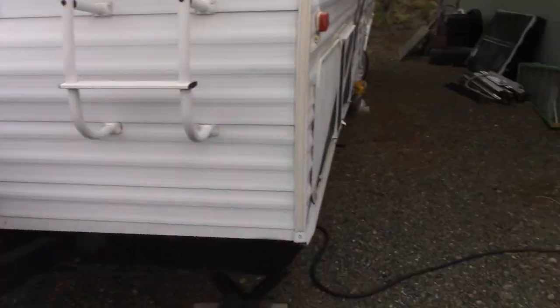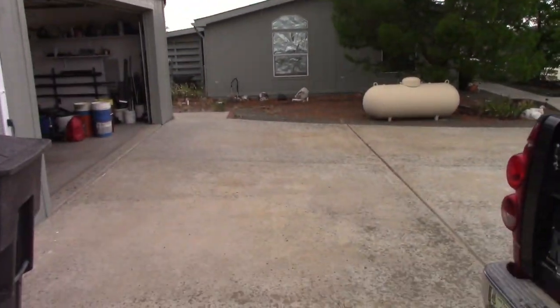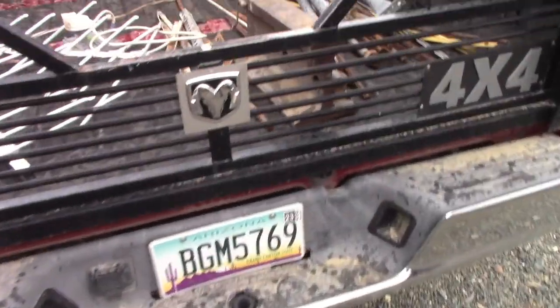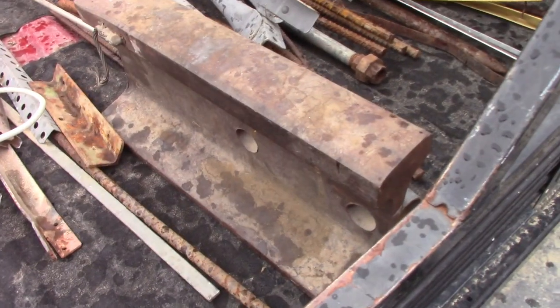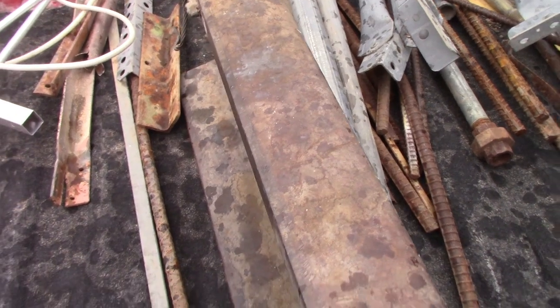Nice cloudy morning in Arizona. You can see the side of my house here, and you can see the driveways. It's getting wet. Just got back. Did a little pickup here. Got some more stuff in the truck for the next load we're going to take. There's a piece of 40-pound rail, a lot of rebar, some aluminum. All good stuff. That all adds up.